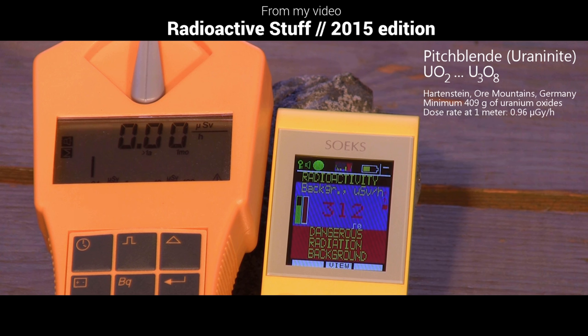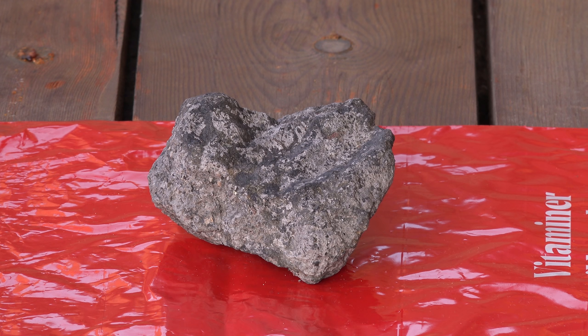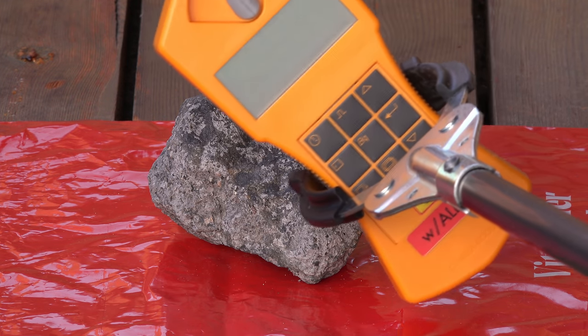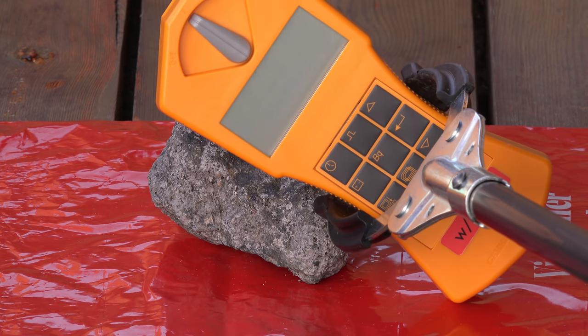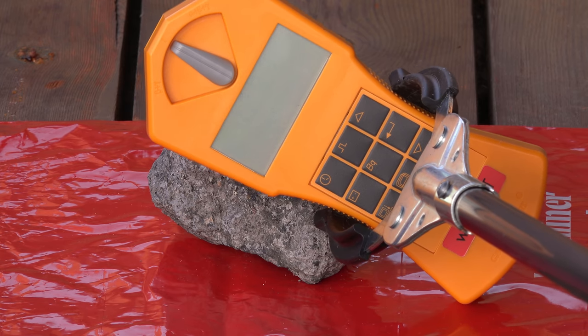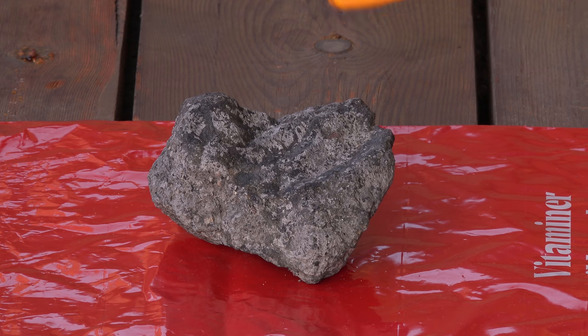I will start with the Gamma Scout since it did the worst back in 2015. It simply went down to zero and never did a proper reading near this piece. Will it do better this time? That's no good. The battery is drained to a point where the beeper is drawing too much current for the screen to work.